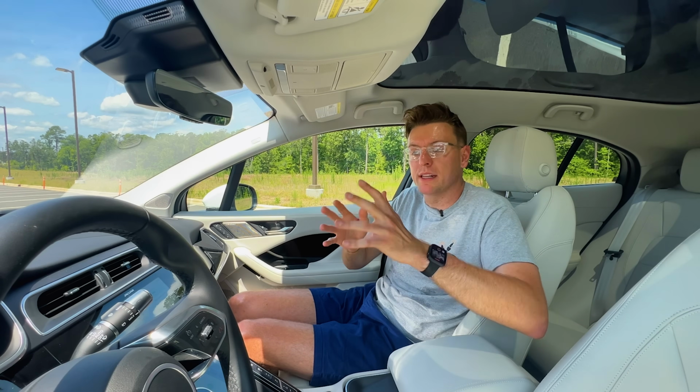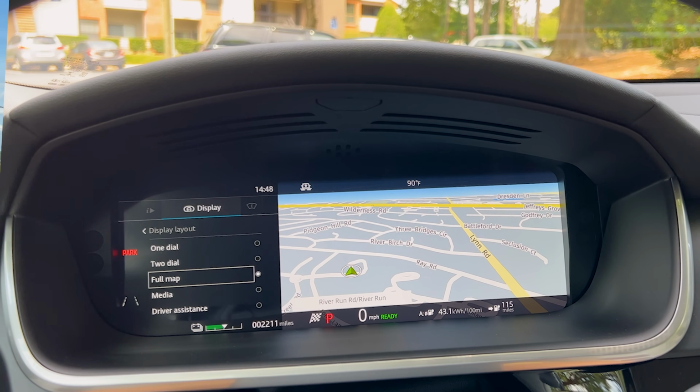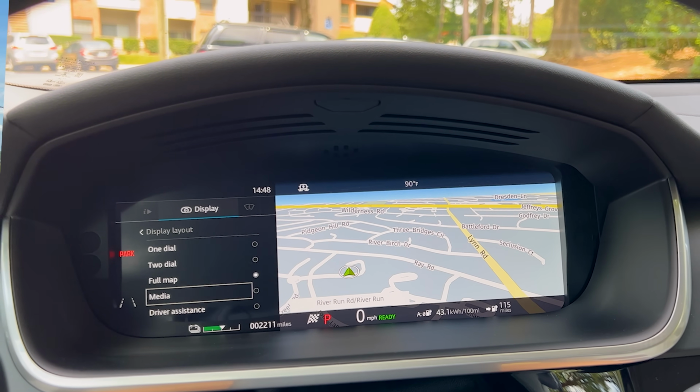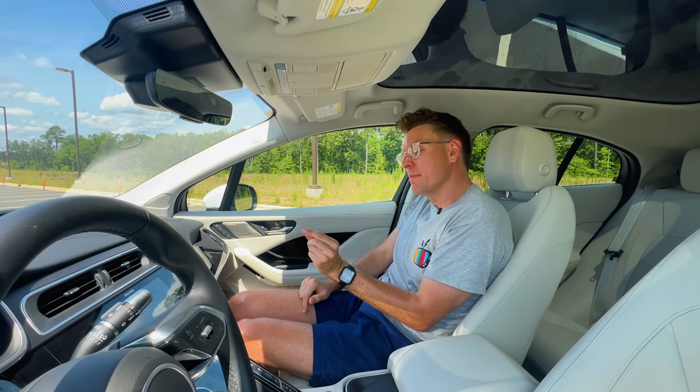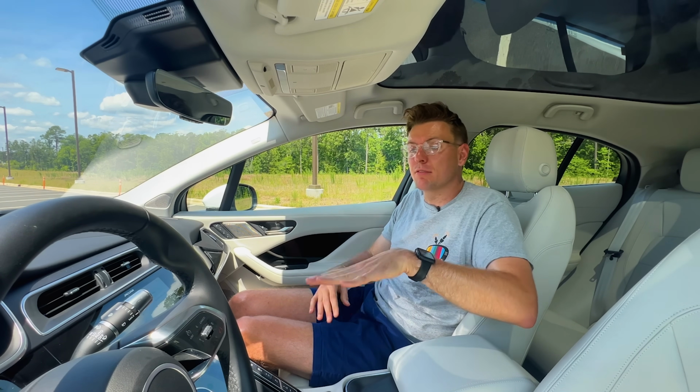The map is just really cool in the center. Or you could just have it totally be the map, kind of like an Audi, where the gauge cluster is fully a map, and then down at the very bottom in the middle, there is the speed. So, you know, super customizable, super clear.